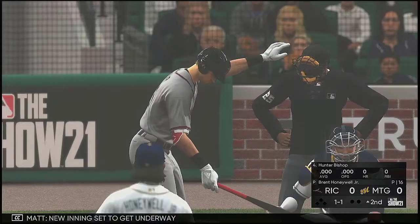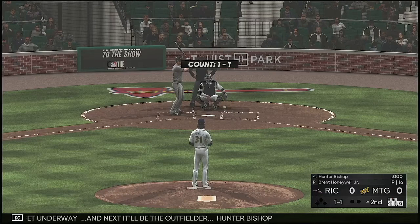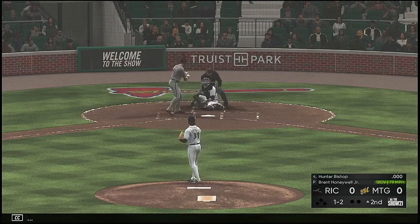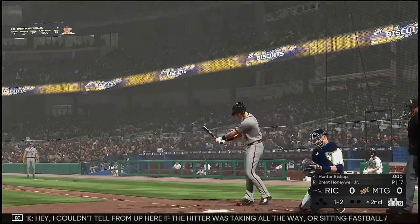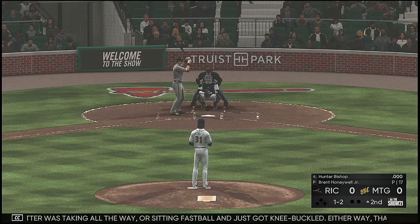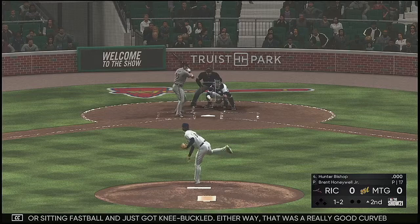New inning set to get underway. And next it'll be the outfielder, Hunter Bishop. 1-1. Hey, I couldn't tell from up here if the hitter was taken all the way or sitting fastball and just got knee buckled. Either way, that was a really good curveball right there. Move on to the next pitch, but have that in the back of your mind.